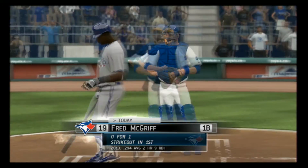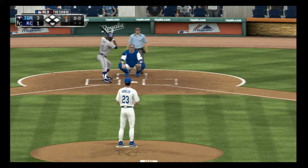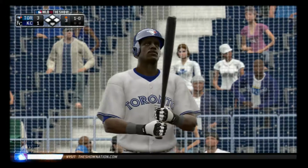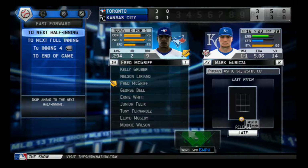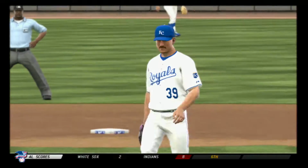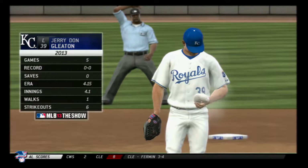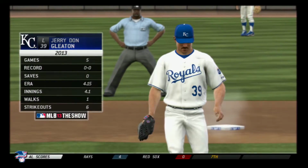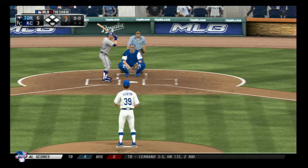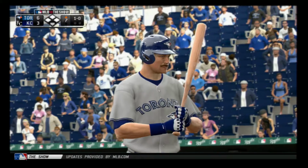Fred McGriff is ready to go here as we begin the third. And a fastball in the dirt that's taken for a ball. Time to move ahead to the top of inning number 7. Number 39 will be the new pitcher. Witt will lead it off here in the top of inning number 7. And that one's in on the hands to start the inning. It's ball 1.